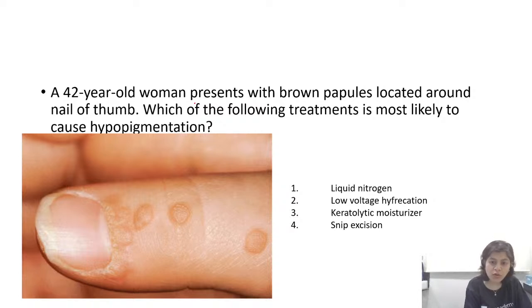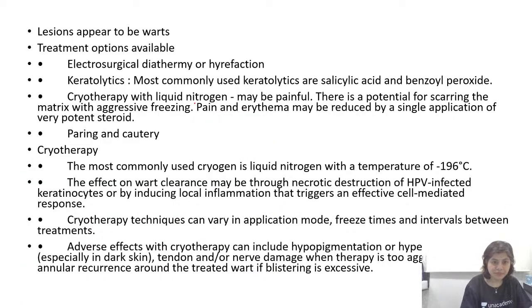So they have enumerated all four options. Now they have specifically asked which of the following treatments is going to cause hypopigmentation. Hypopigmentation will happen only with liquid nitrogen. Hypopigmentation is not a side effect of 2, 3, or 4. The answer is 1 here. Why? Because liquid nitrogen is sometimes damaging to the melanocytes, as a result of which that area can become hypopigmented. Liquid nitrogen cryotherapy may be painful. There is a chance of scarring of the matrix with aggressive freezing.